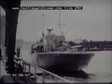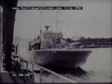Designed by Vosper in collaboration with the Admiralty, the Brave class Braves are powered by 3 Bristol Siddeley marine gas turbines, driving through Allen Stockett V-drive reverse reduction gears. With a length of 96 feet and a beam of 20 feet on such craft, space and weight are at a premium. To give high performance and good load-carrying capacity, structure, machinery and equipment weights have been kept to the minimum.